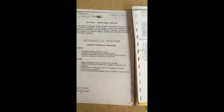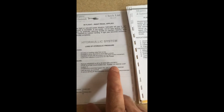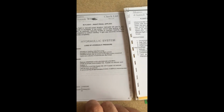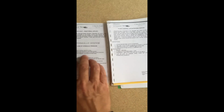is actually the problem. So we start, reduce airspeed to 60 or 80 knots in airspeed. Hydraulic system, circuit breaker out, power not restored, push breaker in. Hydraulic system switch on, off if power not restored. Land as soon as possible. A run on landing at approximately 9 knots in airspeed is recommended. And it's designed to allow us to fault find. So these are emergencies still, but of a non-time critical.